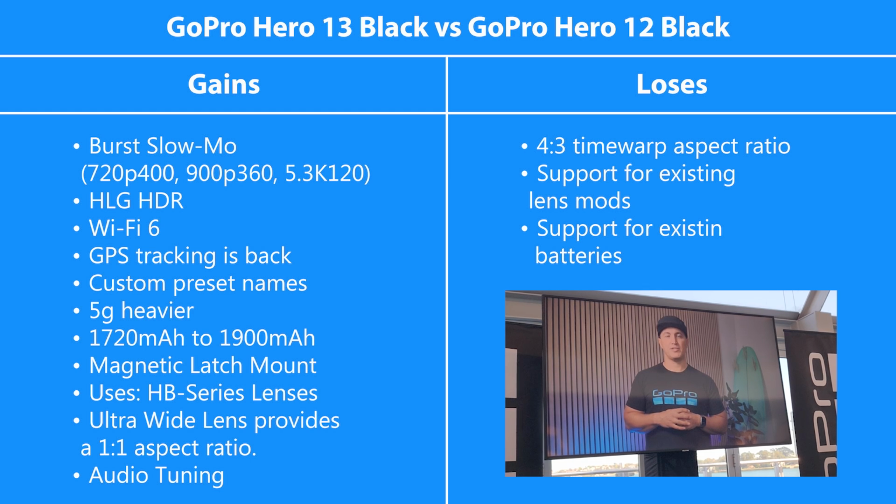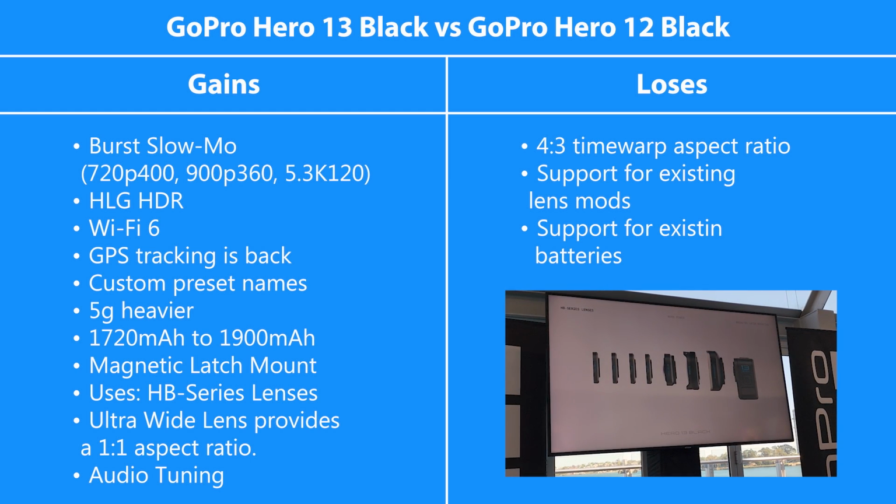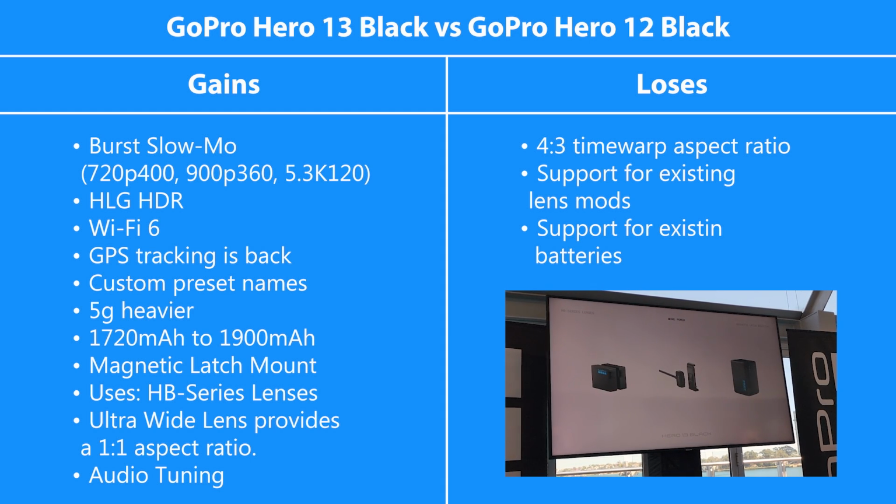Now the battery capacity has risen from 1720 milliamp hours to 1900 milliamp hours, and that's added between 38% and 58% battery life gains, depending on the resolution and frames you're shooting at. I think it's an hour and a half at 4K or 2.5 hours at 1080p, so that's what you're going to be getting when you're filming, roughly.